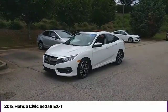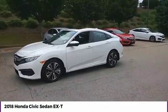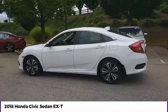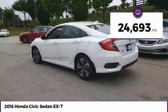stop by and take a look at the 2018 Honda Civic. Practical, awesome gas mileage, and incredibly reliable. This vehicle has less than 25,000 miles.